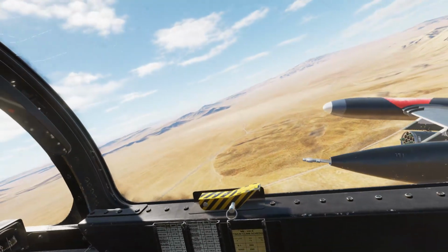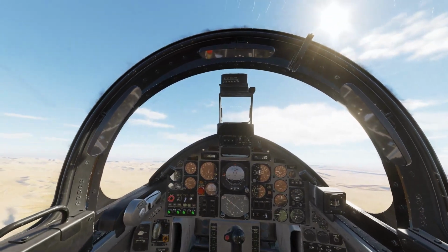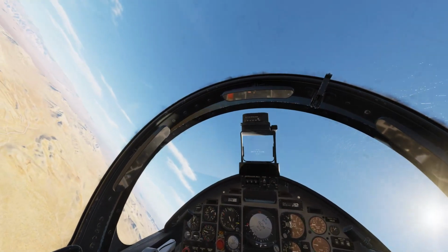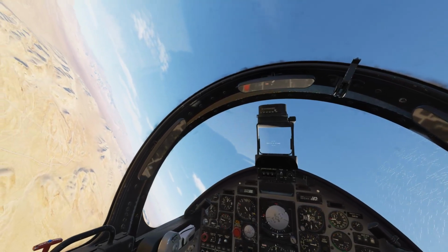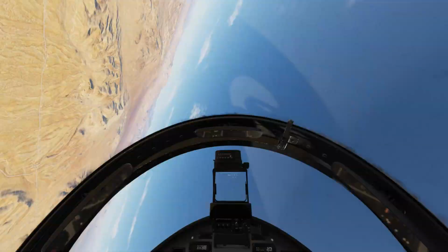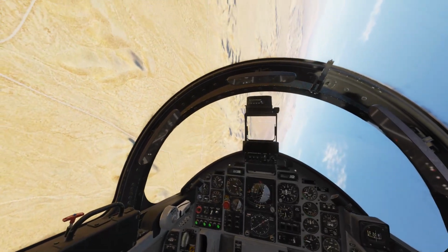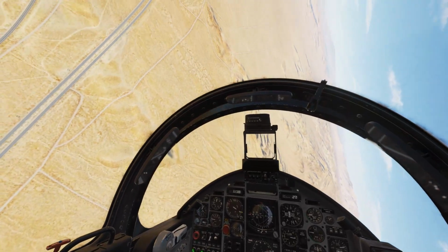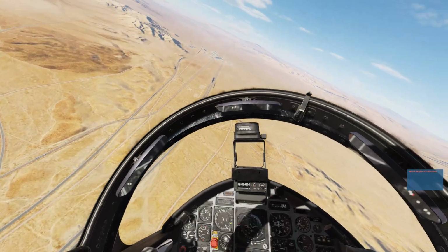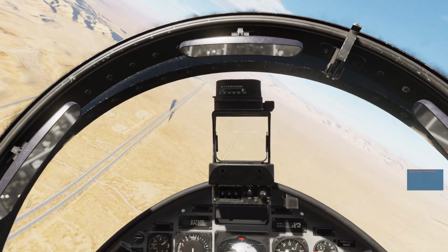Also, this sight is kind of garbage. It's gyro. Yeah, I don't know. I'm having to do some compensation for the rockets. Having to fire slightly above the rocket path. In terms of ground strike, this should be the best, but I'm having issues with the flight model.